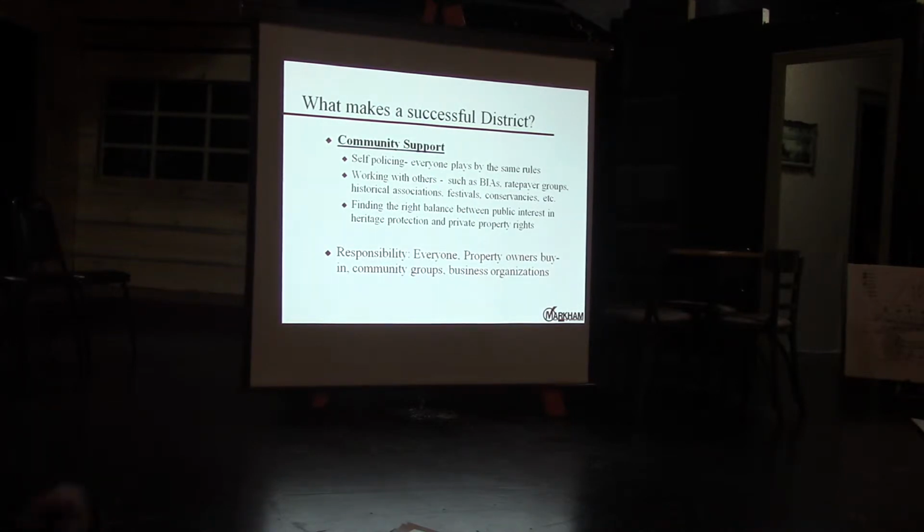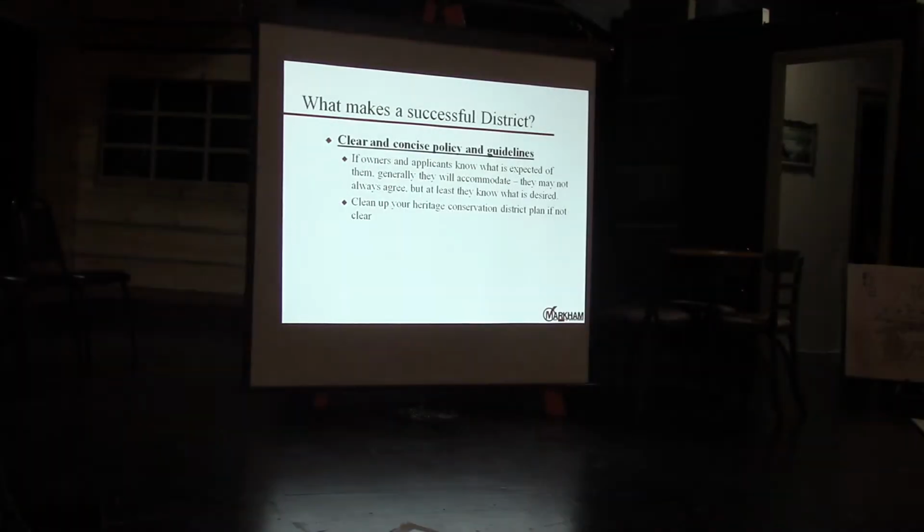So the responsibility is everyone again, but particularly property owners having some buy-in to the Heritage Conservation District, as well as community groups helping out and business organizations assisting in it. This one is really important from my perspective as a staff person in a heritage department. Having clear and concise policies and guidelines. If owners and applicants know what is expected of them, generally they will accommodate. They may not always agree with you, they may hate the policy, but it's so important they know what is the desirable outcome. Then they can fight at a council.